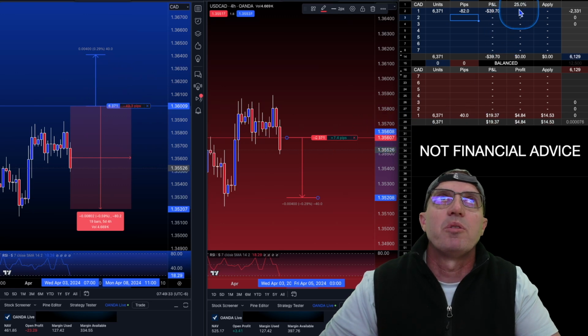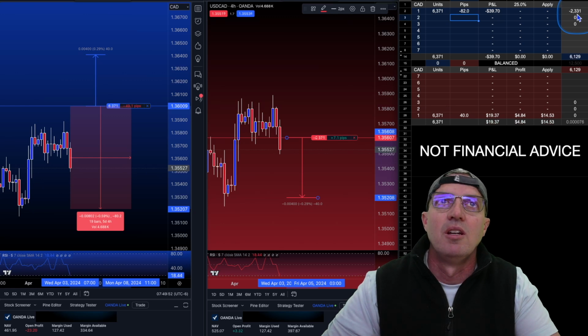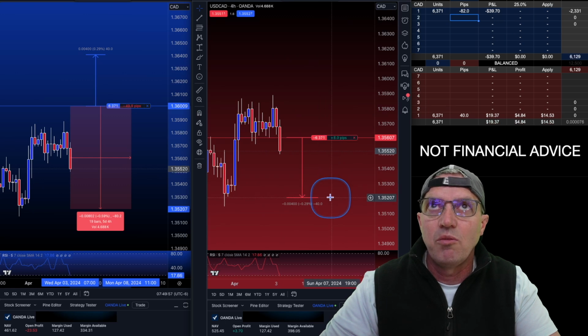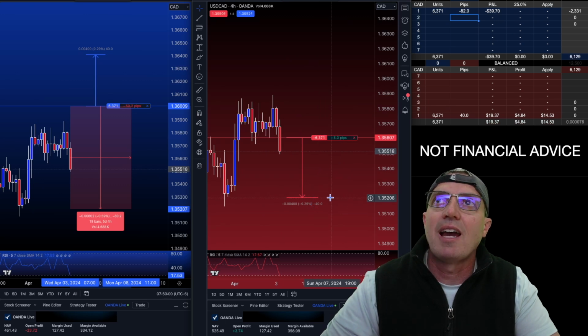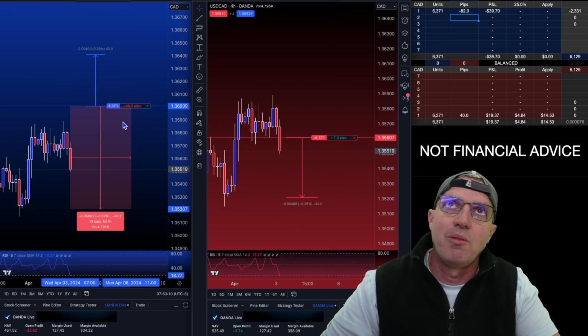I'm going to keep 25% profit, so I'm going to pocket $4.84. And I'm going to apply 1453 to this position, which means I'm going to trim it 2,331 units. So, in a nutshell, if this position gets to here, we will close it in its entirety, 100%, and we will trim this position 2,331 units. So now we just got to wait for the market to get there.